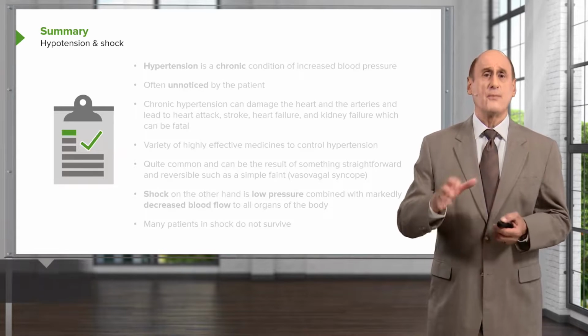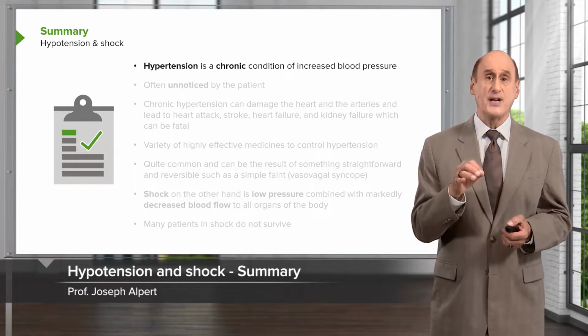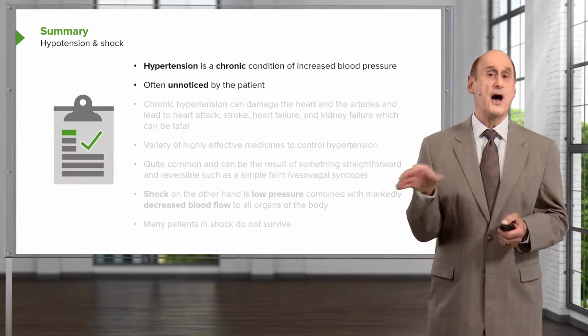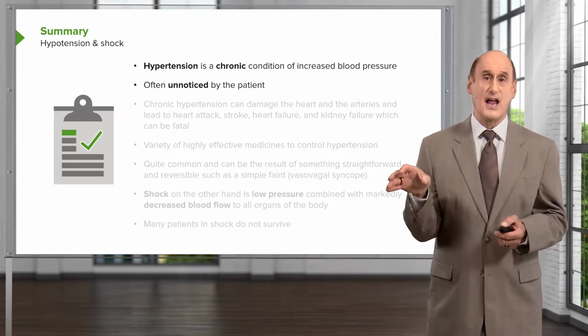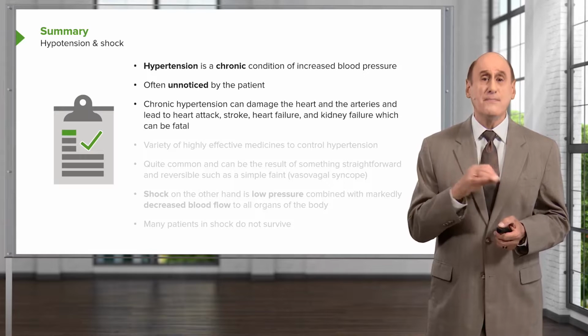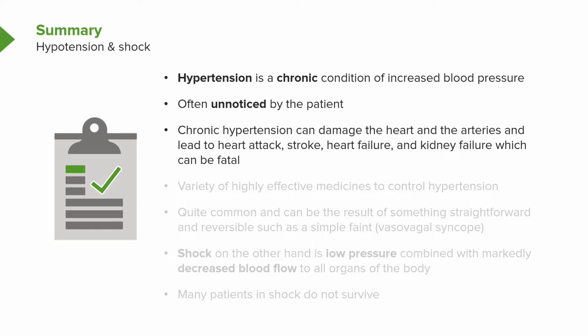So, in summary, remember that hypertension is a chronic condition of increased blood pressure, and it's often unnoticed by the patient. As I said in the last lecture, it's the silent killer. And chronic hypertension can damage the heart, the arteries, lead to heart attacks and strokes and kidney failure and so forth. And there's lots of effective medicines for hypertension.